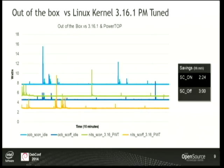Now the next slide, I am comparing my out of the box versus the kernel. So the previous slide was that computer with kernel 3.16, but just by running PowerTop. This one is the kernel that Debian had versus the 3.16 kernel, doing exactly the same things. So in here, I found out that with my screen on, I'm saving 2 hours and 24 minutes. And in screen off idle, I save the same amount of time.